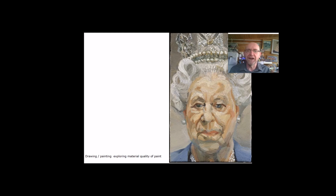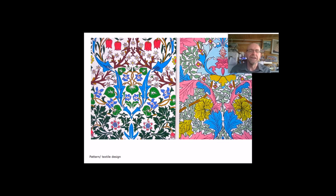If you're applying for fine art, you may have painting in there, exploring the quality and nature of paint as much as the finished work. Patterns for graphics students and textile design students are important. So have you got examples of where you've developed shapes, thought about how colours work with each other?